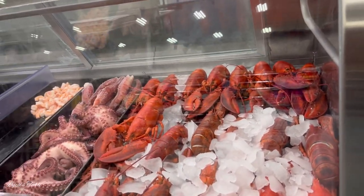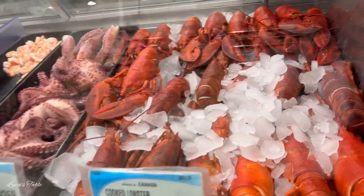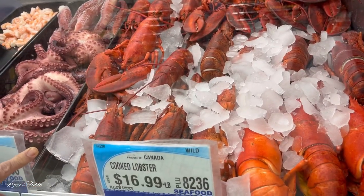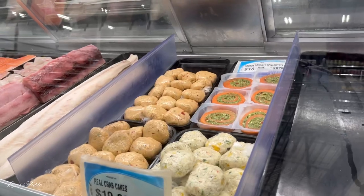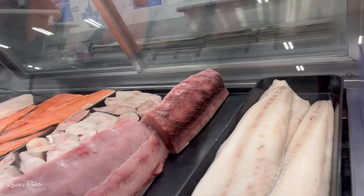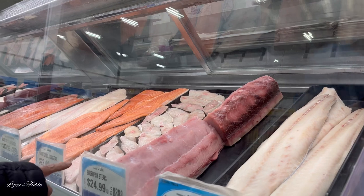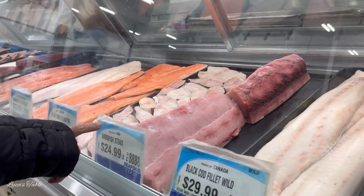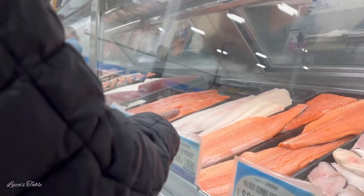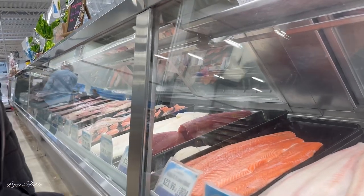Shrimp soup, 72. Lobster is cooked lobster. Not yet. 16.5. Black crab. What is this? Black cod fillet. Frozen? So this? Halibut. Combo. Salmon. Hollywood tuna.